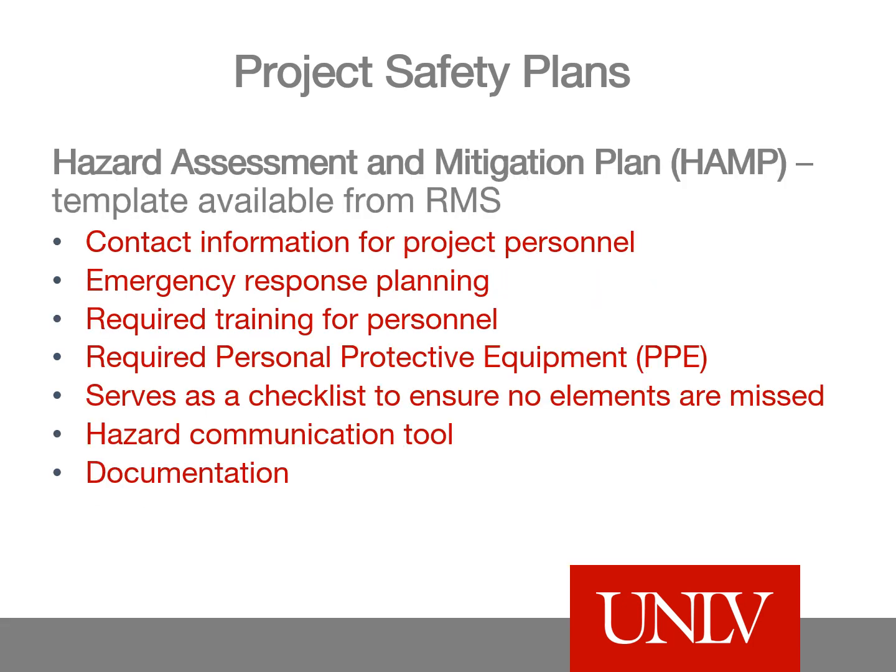The HAMP template is available from Risk Management Safety and contains several important elements, some of which include the following: contact information for project personnel, emergency response planning information, required training for field personnel, and any required personal protective equipment, or PPE, that might be required in the field. The HAMP also has an extensive list of specific hazards, concerns, and controls to consider. This can serve as a checklist to ensure no elements are missed from your project planning. The HAMP itself serves as a hazard communication tool for all persons and provides critical documentation that the planning was done.